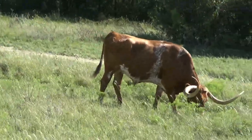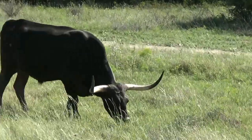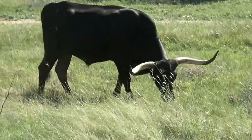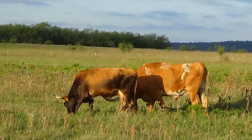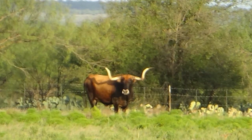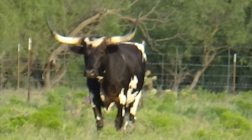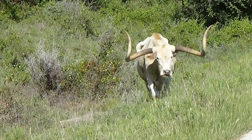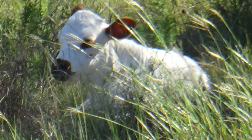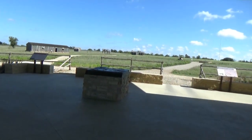And so as you're driving up to the information building, just be aware that there may be longhorns in the road, and as you can tell from some of these pictures, the longhorns had calved. There are some fairly young ones out there, and there were some that were really close to the road. And some that were further back. That one's so darn cute. It is adorable.